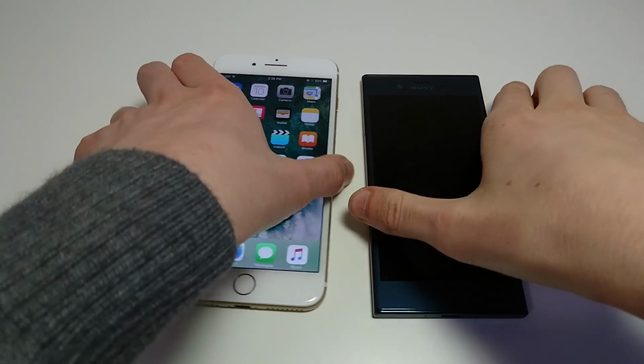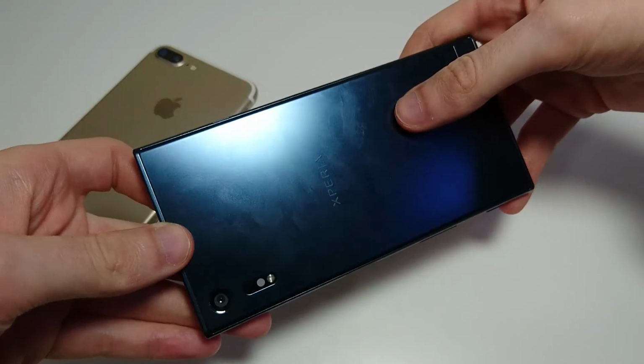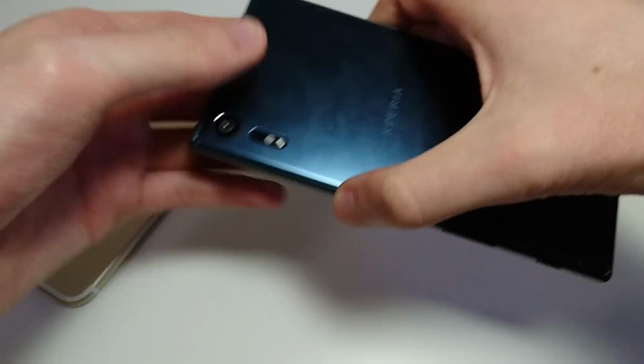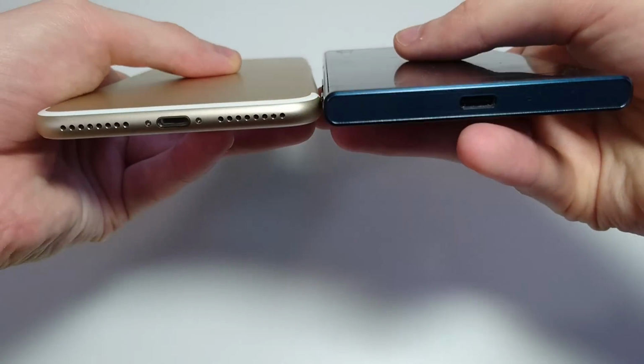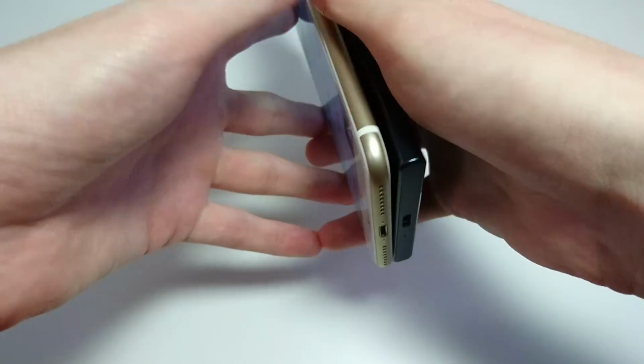Oh, and one last thing I just want to add to the end of this. So look at the design. The Xperia you see here, all metal design. Excellent material. iPhone, same thing, all metal design. So yeah guys, love the design on both. Really comes down to preference. See the iPhone a bit thinner, also bigger though. Large around the edges.